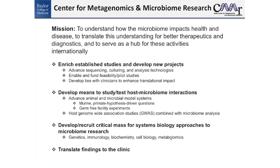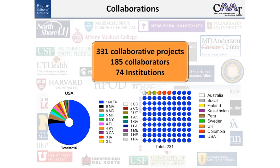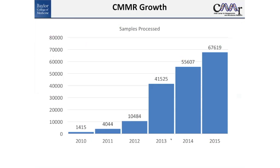Our mission is to understand how the microbiome impacts health and disease, and to translate this understanding for better therapeutics and diagnostics, and to serve as a hub for these activities internationally. Currently, we have over 300 collaborative projects with 185 collaborators at 74 institutions across the globe. So we've seen an exponential growth in the number of samples processed over the years, with just over 1,000 samples being processed at the year of inception, and nearly 70,000 samples last year.